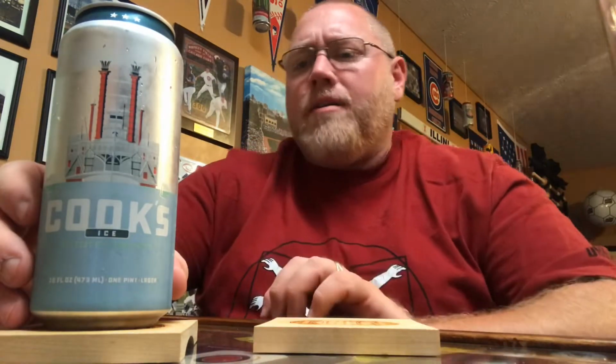Tonight's episode is going to feature a very cheap beer that I picked up on my travels through Indiana on my way to Illinois last month or so. This here was $2.99 for a 4-pack. So very cheap beer. I know nothing about this. It's called Cook's Ice. I had stopped at a craft beer shop, and they had this in there. So I figured I'd pick it up and give it a shot.